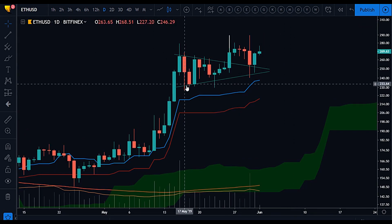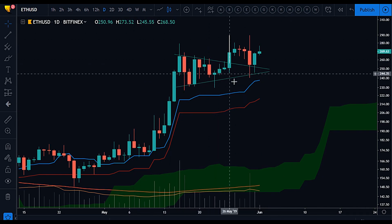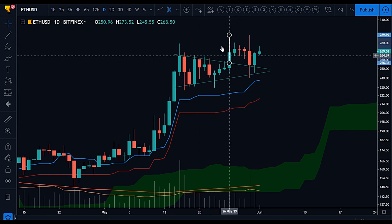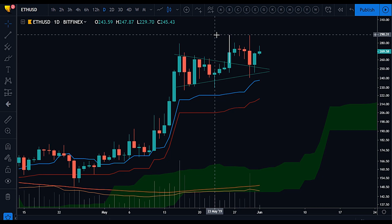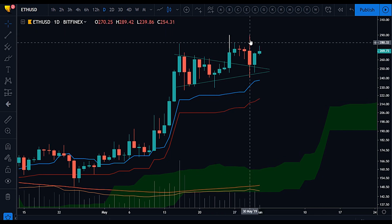Oh yeah, by the way, remember we were talking about this symmetrical triangle on Ethereum? We broke to the upside, right? And we didn't get our measured move right away. Do you guys see that? We didn't get a measured move right away, but we did get it eventually, and we got it perfectly. Look at that. That was the retest, or that was the test of the measured move. And then we actually even closed above the triangle.